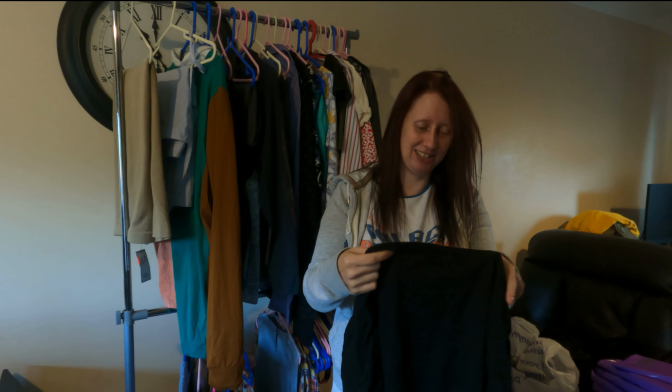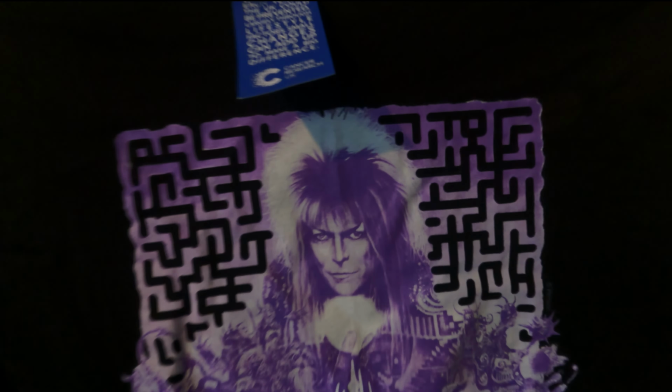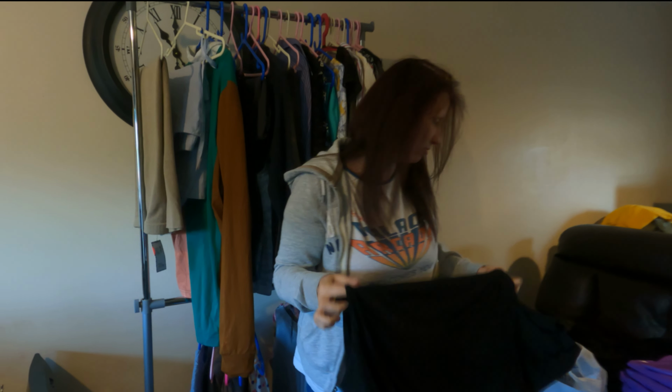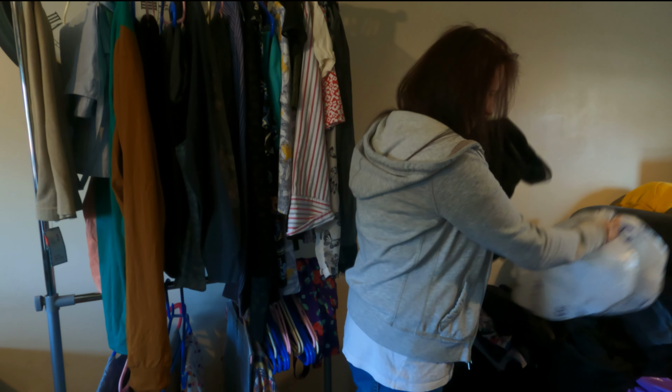So this one is £3 and it is a Labyrinth t-shirt. When I found this I thought it might be worth a bit more money. I think when I checked, sold ones were about £15 on eBay. I spent £3 on that. So I thought it'd be worth a little bit more, but unfortunately it's not. Well, some people really love that movie.